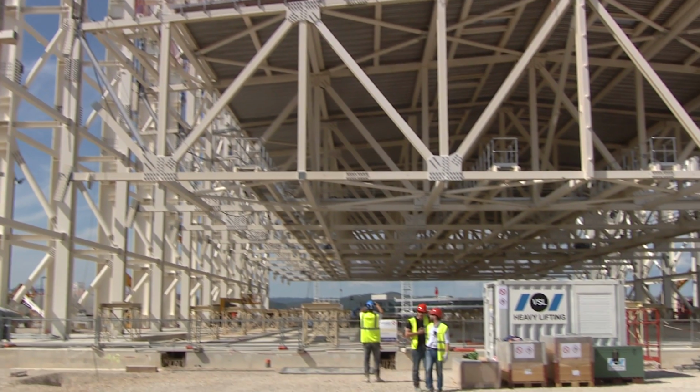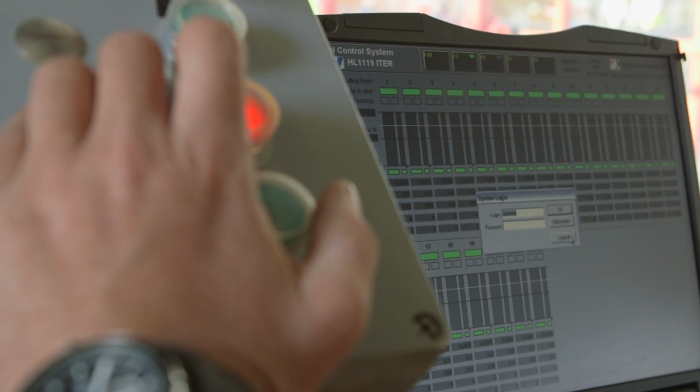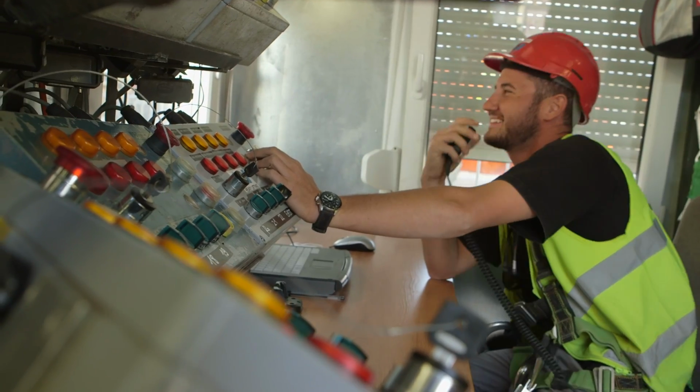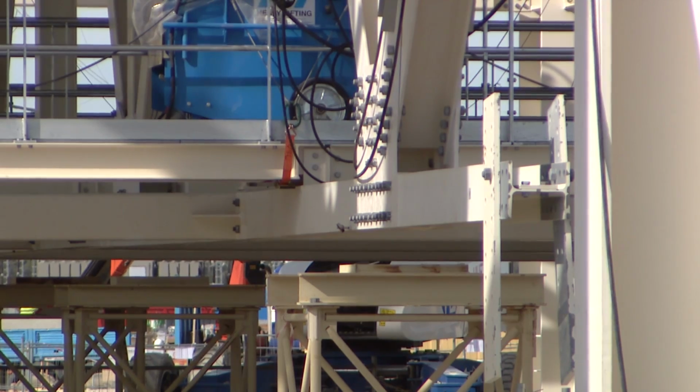Mission Control is a small porta-cabin. From here, Reno Kaufman, project manager from the company Heavy Lifting, steers the operation. The lifting equipment consists of hydraulic pumps, steel bundles and anchorages, and a certain control system to make sure we stay within the tolerances. And the tolerance from the highest to the lowest point is only 35 millimeters.